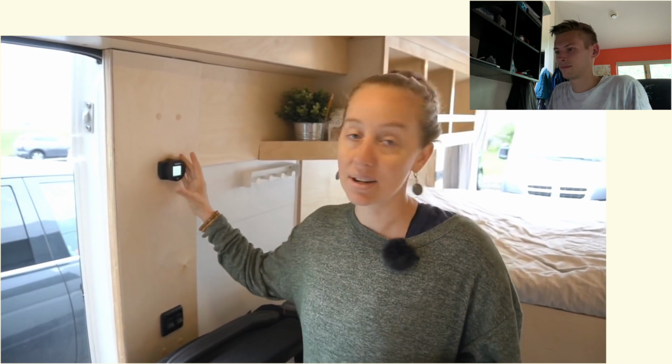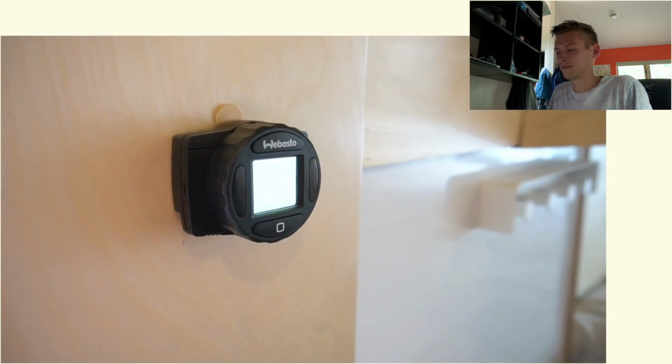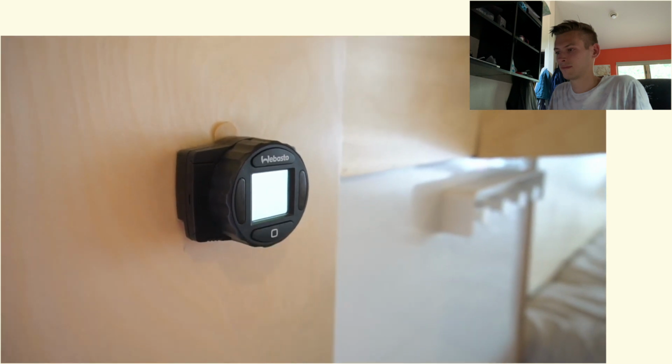For insulation, they used a combination of Reflectix, Rockwool, and spray foam. There's also a heater in here, which is really nice on days like today when it's a little chilly. So their heater is a Webasto and the thermostat is right here. So you can choose a temperature, set it, and it'll maintain that temperature in the van.